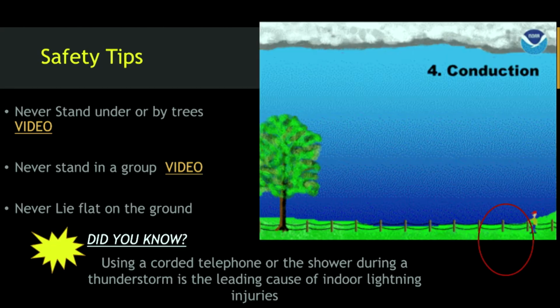All right, so I got a little video here. You can see the graphic. Lightning strikes the tree, and you can see the current go through, and the gentleman in this circle over here, or close to the circle, I should say, gets zapped, right? So as Ricky said, never stand under trees.